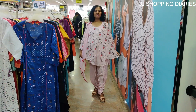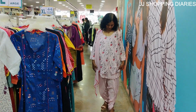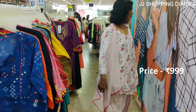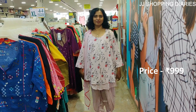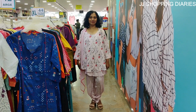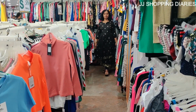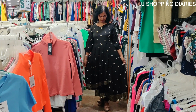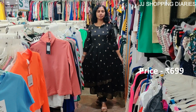This is the second look. It's a kurti set. The material is somewhat a silk kind of material. The price is ₹999. I don't know what they call for these kind of kurti set. The top is above the knee length and it's good. The color is really nice. This dress is a black anarkali dress, only top, it's not a complete set. It has got golden prints on it and the price is ₹699.